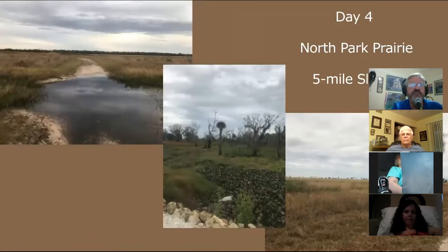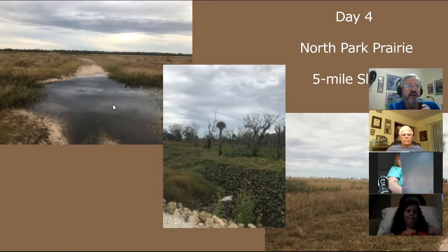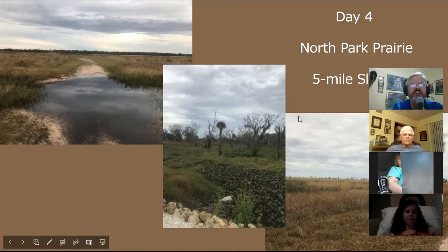So on day 4, we took off again up north through the northern part of the park, through more prairie. And here you can see a big, deep slough that we had to cross without a bridge, but we were able to jump it because over to this side, it was still a little narrow. So we were able to get through. See some wading birds here. This was called 5 Mile Slough. And then there's another one that's 7 Mile Slough because they're 5 and 7 miles out.